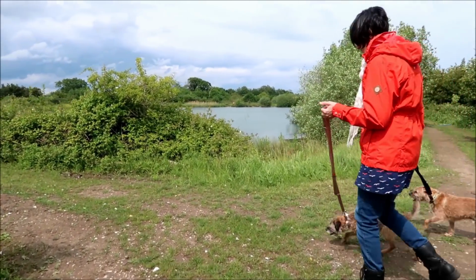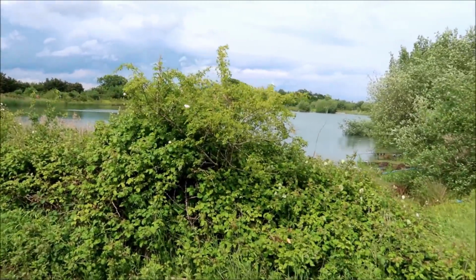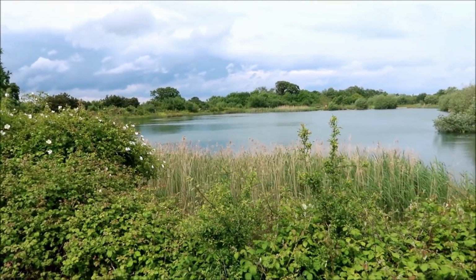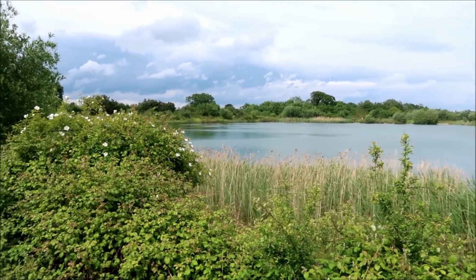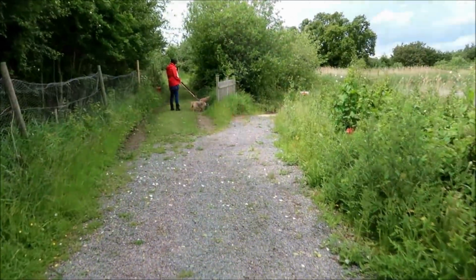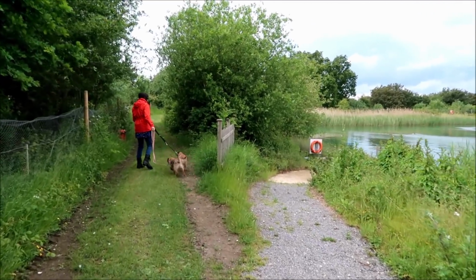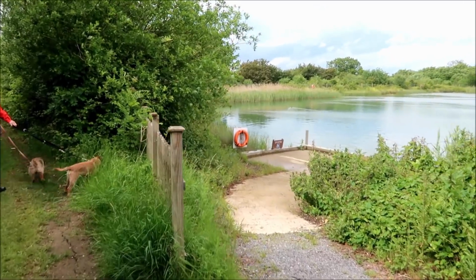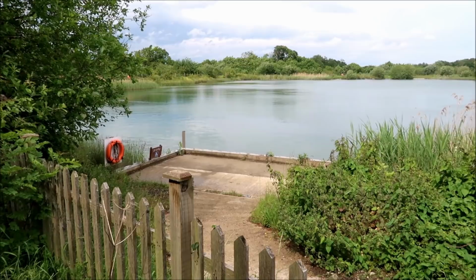Here is the fishing lake, and it is quite a big lake. Looks like there's a few people over here fishing, so we won't disturb them. But got a nice day for it. We notice there's a dedicated disabled fishing swim just here, which is really nice. It's good to see that. Nice level spot for someone.